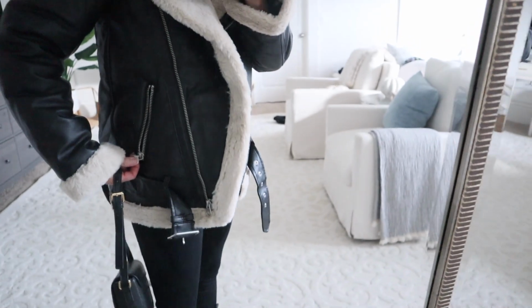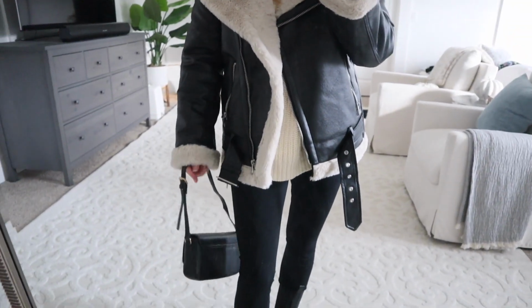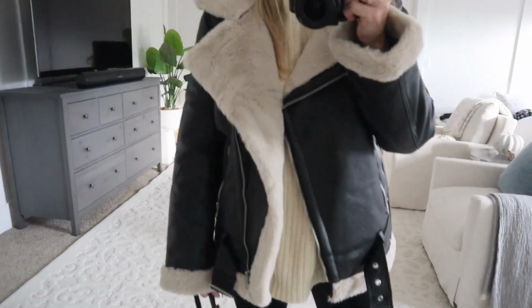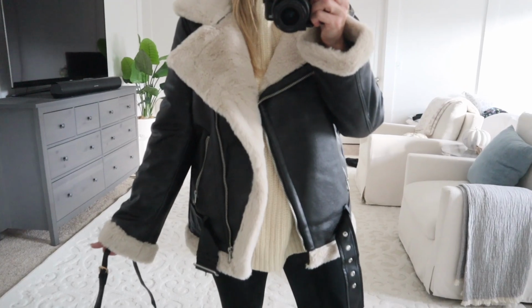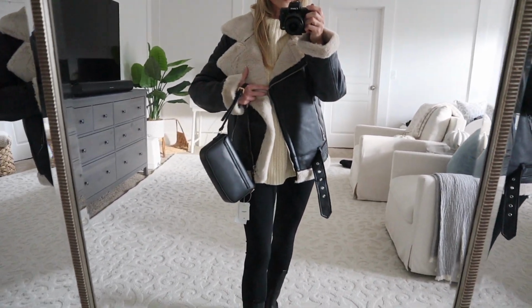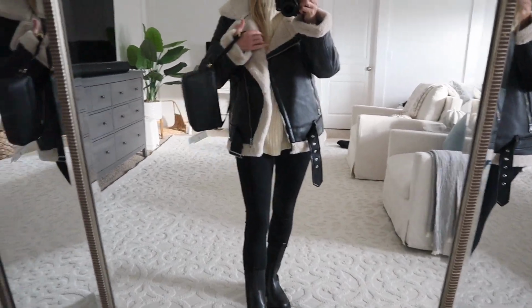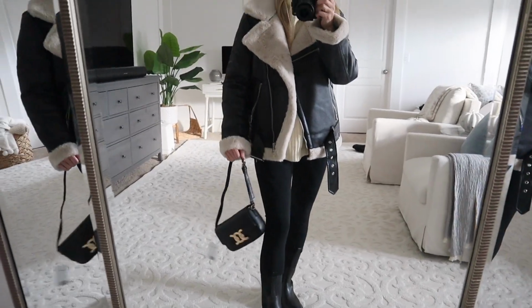It's got zippers on the pockets. It's got this kind of buckle detail here at the bottom, but I don't think it's too much. I just like the fit of it. Now, I am wearing an extra small. I would say size up to a small if you want more room for your chunky sweaters, because I am wearing, obviously, my oversized sweater underneath this, and it does feel a little bit snug.